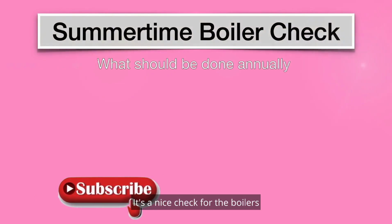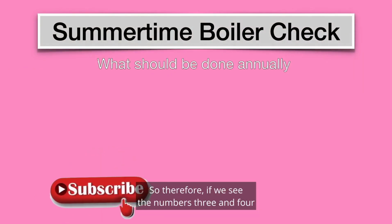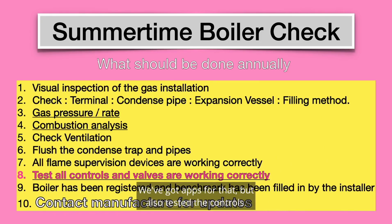Here's a nice check for the boilers and what should be done in the summertime. So therefore, if we see the numbers 3 and 4, they're the most important ones. We've got apps for that, but also test the controls.